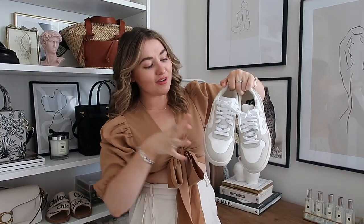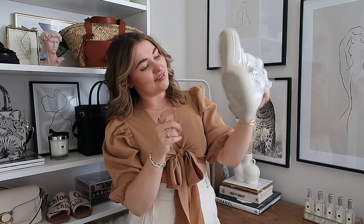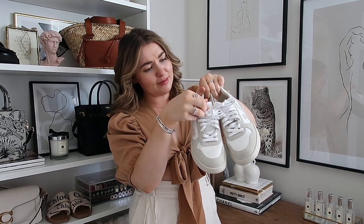And then the next pair of trainers moving along my shoe wardrobe are my newest trainer addition. This is my new pair of beiges. I can't remember what style these are. T1 maybe? No, I have no idea. I will link these down below, of course, for you guys. I can't remember exactly what style they are, but I'm so obsessed with them.